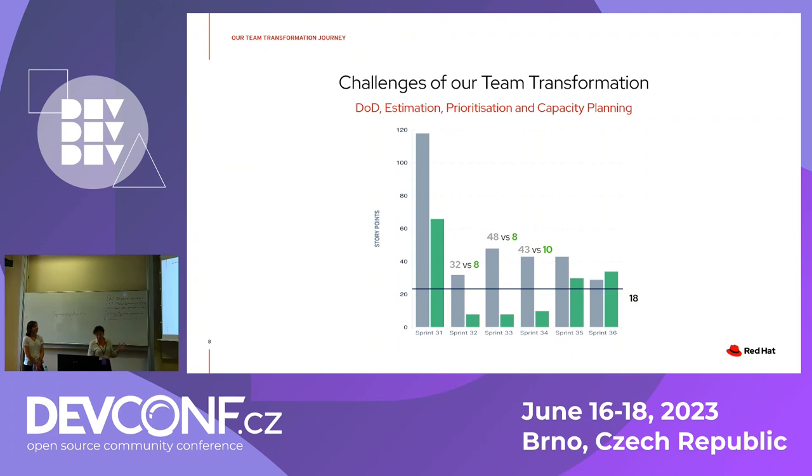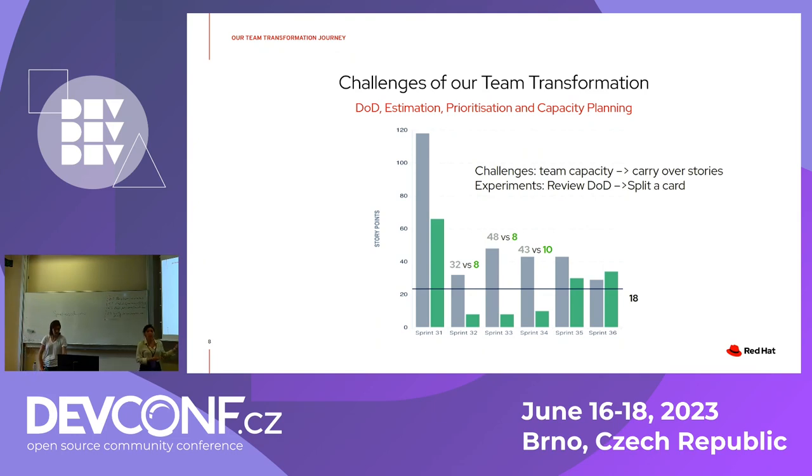So here we start seeing some challenges. First, it's about the capacity. We couldn't really understand the capacity of the team at this point because they were carrying over stories sprint by sprint. Is it happening to anyone? Yes, a lot of hands up. Okay. So we did try a thing. We decided to go back to our definition of done and review it, and it was specifically a point saying that a user story is moved to done when the PR is approved and merged, right? Cool, that's what we were doing until now. But we had to review that because of this carrying over of stories sprint by sprint.